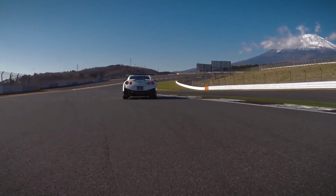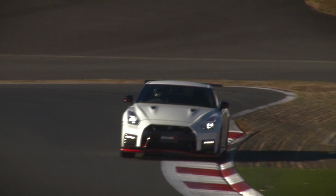The brutality of GTR, of the power of Japanese technology, and the Japanese love of racing. These are the things that we really wanted to celebrate.